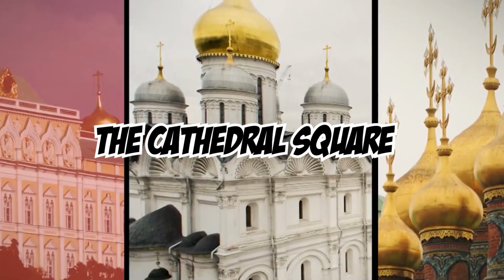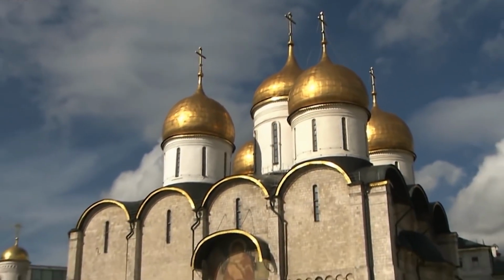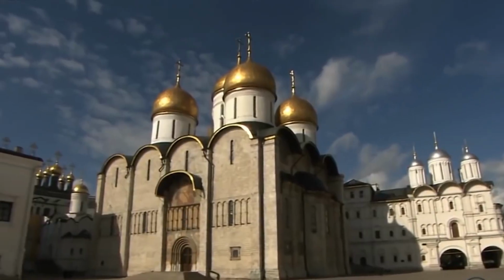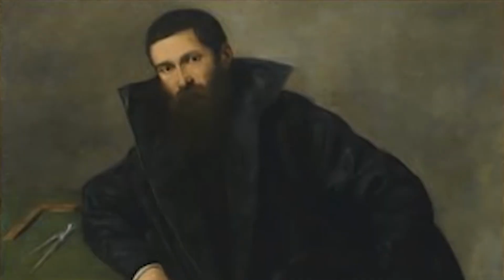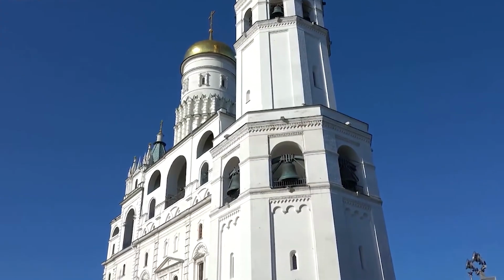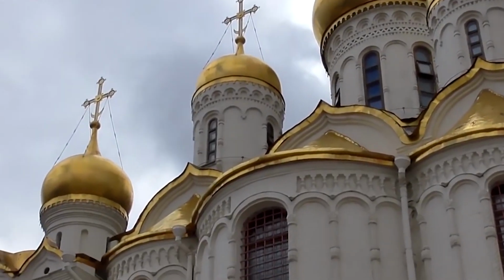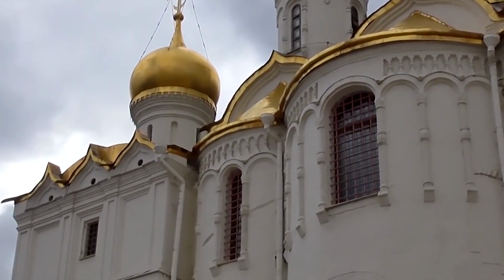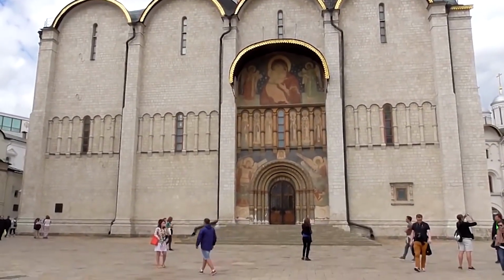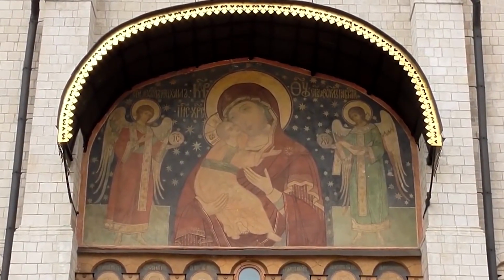The Cathedral Square, also known as the Cathedral of Assumption, is the oldest preserved structure, built in 1475 to 1479 and designed by an Italian architect, Aristotele Fioravanti. It is located in the heart of the Kremlin and includes three of the oldest cathedrals. Its beauty was made with trimmed white stone and blocks. At the south side entrance is the Monomakh throne of Ivan IV. It is also the burial place for some patriarchs of the church.